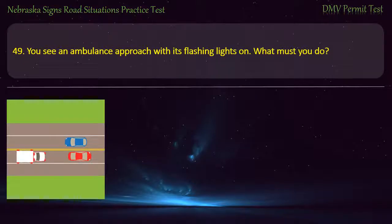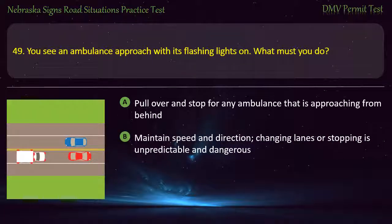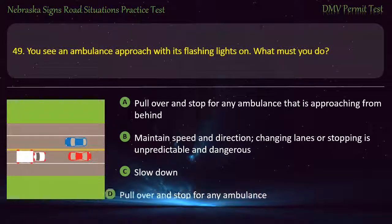Question 49. You see an ambulance approach with its flashing lights on. What must you do? Pull over and stop for any ambulance that is approaching from behind. Maintain speed and direction. Changing lanes or stopping is unpredictable and dangerous. Slow down. Pull over and stop for any ambulance. Answer. Pull over and stop for any ambulance.